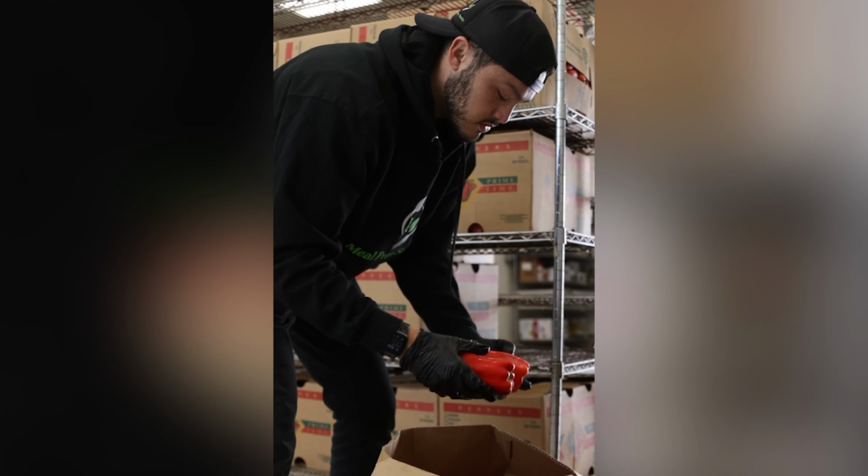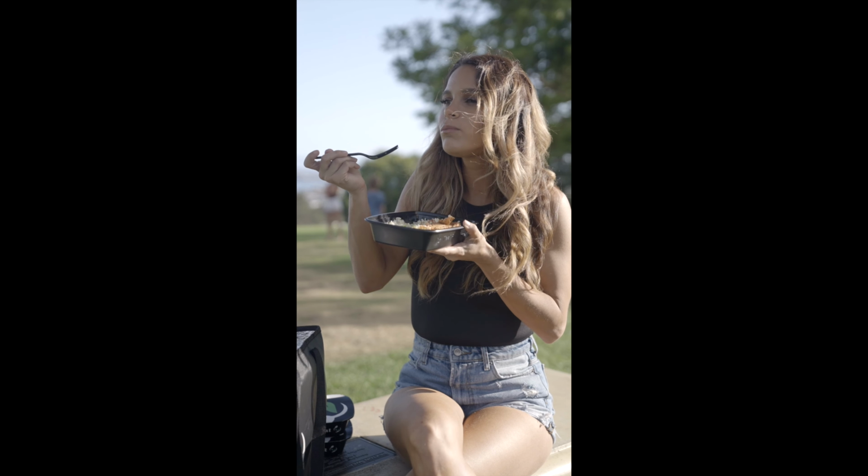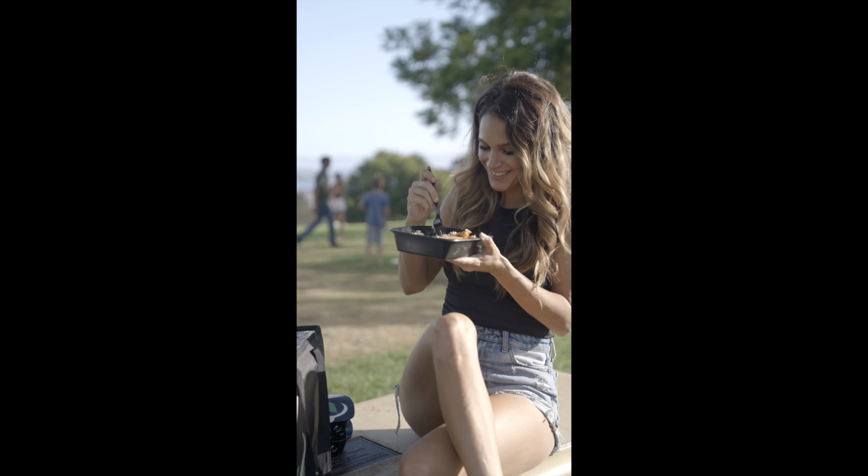We also check for the quality of our produce. We make sure there is no soft spots, signs of spoilage, proper texture, and appealing color. This helps us achieve that wow moment our clients expect when they open their first meal of the week.